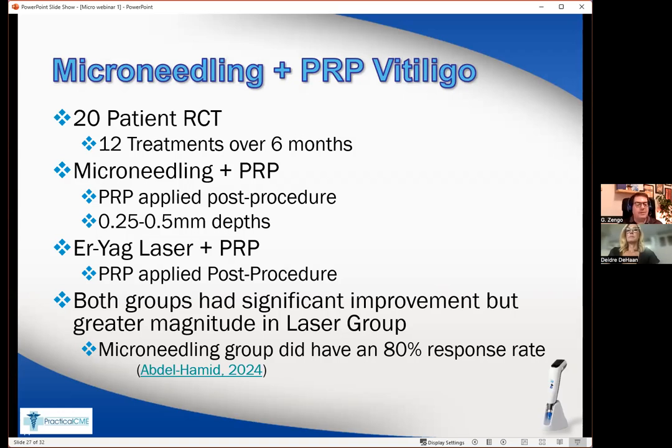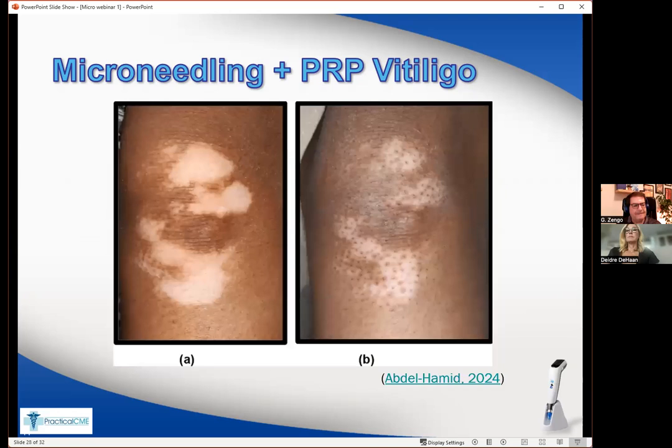Anyway, both treatments had significant group differences. But the erbium YAG laser was a little bit better, but the microneedling group still had an 80% response rate. Now, I'm not ready to go out there and tell someone with vitiligo microneedling is the gold standard, but with an 80% response rate, and I don't need to own a laser, and they don't need to pay for a laser, and they can get other benefits, or maybe do their isolated vitiligo spots at the same time we do their face. That might be worth it.